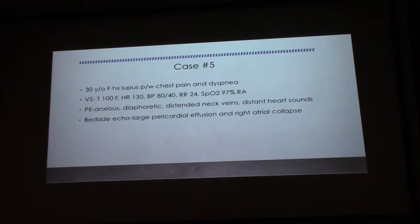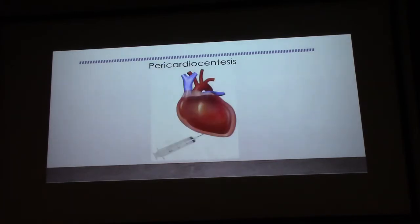Next case, you have a 30-year-old female, history of lupus, comes in with chest pain and dyspnea. She's tachycardic, hypotensive, diaphoretic, she's got some crazy JVD, distant heart sounds. You do a bedside echo and you see a very large pericardial effusion and right atrial collapse. So this patient is in cardiac tamponade, right? And she needs a pericardiocentesis. This is the last procedure I'm going to talk about.